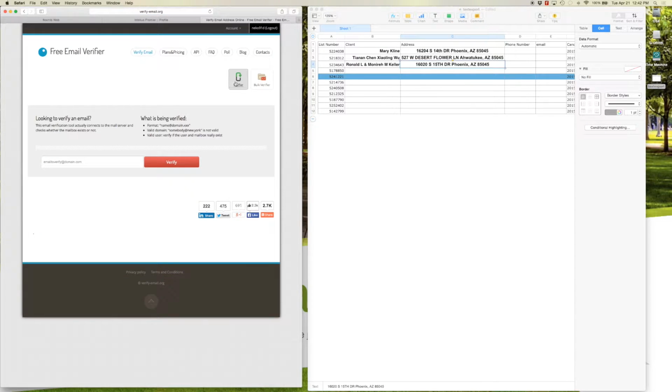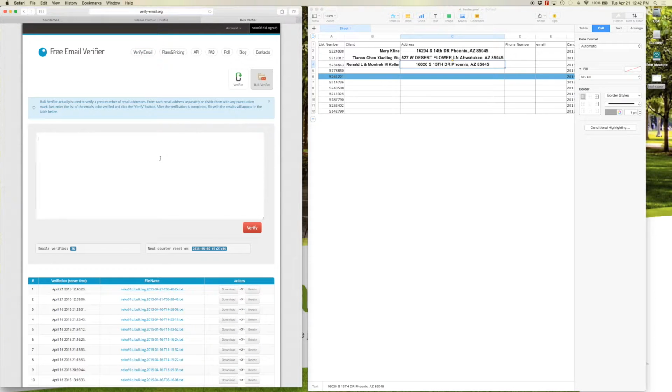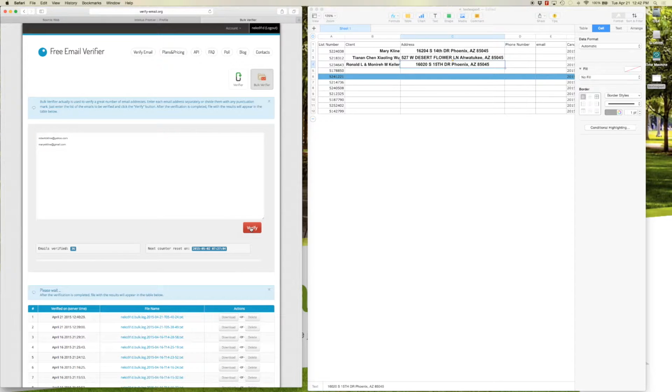And what I like about this, you have the verifier do one by one, or you can do bulk verify. If you click on that, then you can check multiple ones. Now, some of these guys are going to have 12 email addresses, and usually only a couple of them are decent. So it's going to go ahead and verify. It's going to show us its progress here. Checks it.